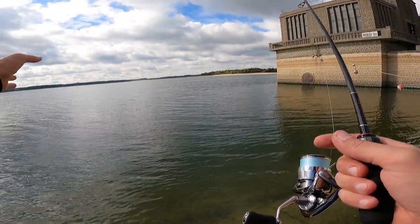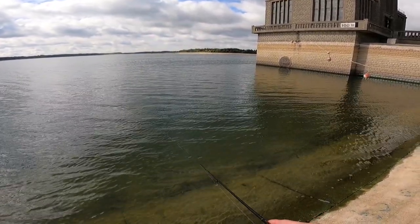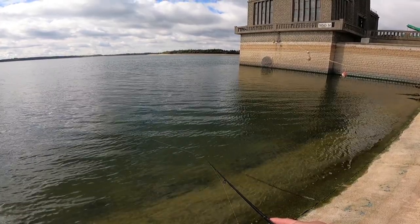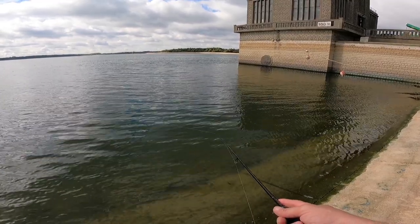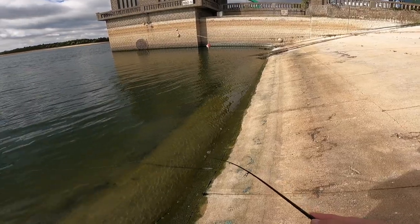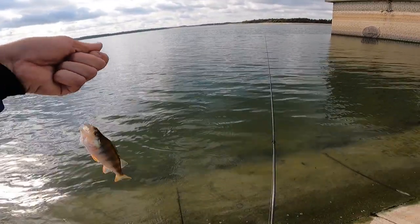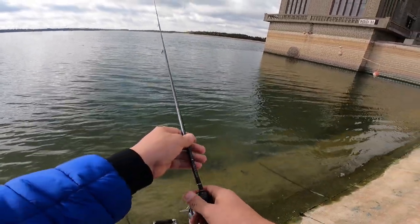Now I'm trying to cast a bit far from the wall. Maybe big ones are grouped down here, because only small ones are catching over there for now. Let's see how it's on that side. This one, okay, better perch, definitely better. Okay, very small size perch are grouped closer to the wall, and the better ones are a bit far away from it, so I'll try a bit this way this time.